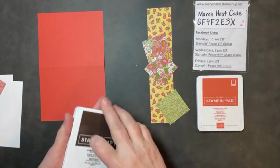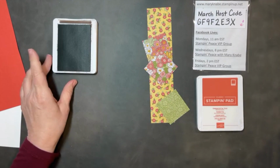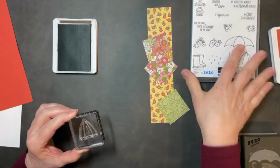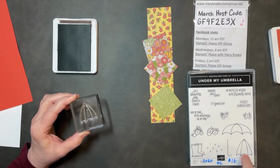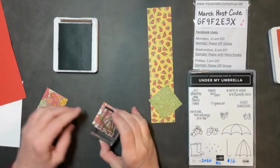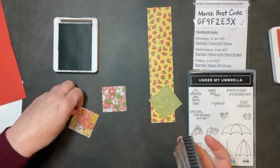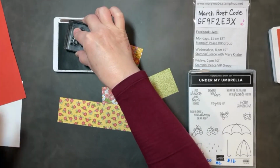And what I'm going to do is start by stamping directly onto my Designer Series paper. And for this, maybe I should put this here so you can see the stamp set. For this particular card, I'm using the closed or narrow umbrella. And I need 3 of them. So I'm going to stamp on this one first, and I'm using Early Espresso to stamp. The reason I'm using Early Espresso is that's the outline color in this designer series paper.